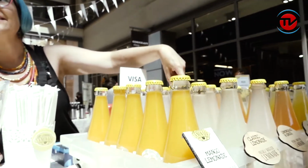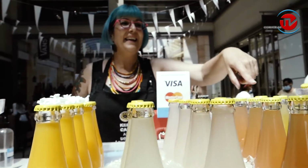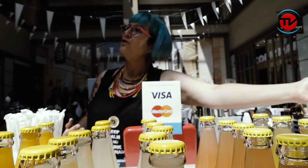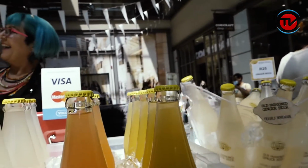So this is my mango lemonade, classic, the original, lemongrass and ginger, strawberries and raspberries to make pink, orange and basil, that's my Mediterranean right here, and old-fashioned ginger beer. Everything's made from scratch, no preservatives or colorants, so made by me and Mother Nature. It takes 3 days. I squeeze 500 lemons a week.